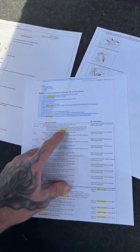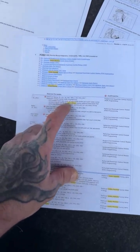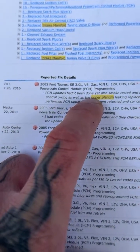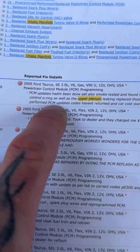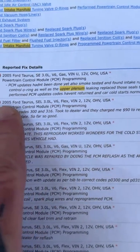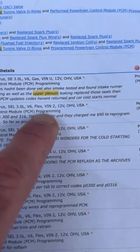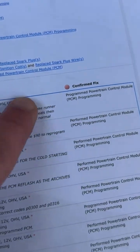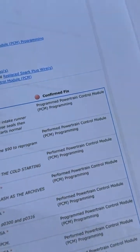You see right here, PCM programming. I didn't know about this. This could be all it is. But then right here, if you look at this, I found intake runner control O-ring as well as upper plenum leaking. Replace those seals, then perform PCM updates. Codes haven't returned, and car starts normal. This is pretty crazy. Programming the powertrain control module, which I cannot do, I don't think. I'm going to try it though on my computer. Why not? But I don't think I can.